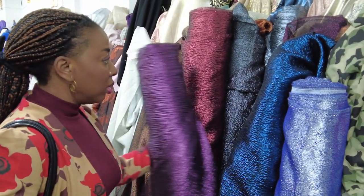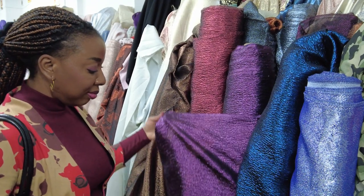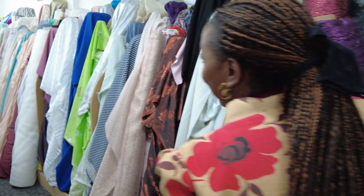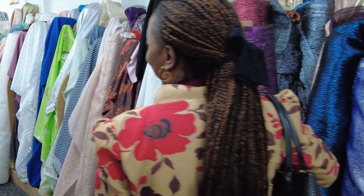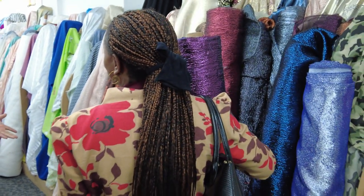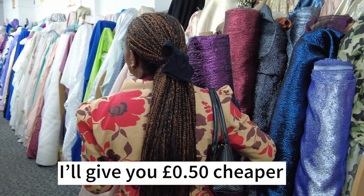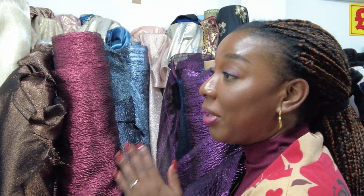How much do you need? I need a lot. Except I'll change the style of the dress, but I need a lot. How many meters? Like 10. 50 pounds. I only have £25. How much fabric can I get for £20?